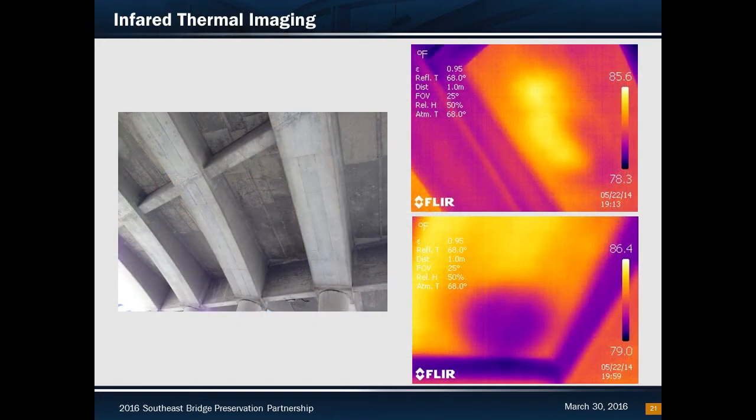Infrared thermal imaging, I mentioned. This is a series of bridges in downtown Waco where they have had a lot of very serious punching failures, dangerous punching failures, hugely disruptive to traffic when they have to shut down Interstate 35 unexpectedly.